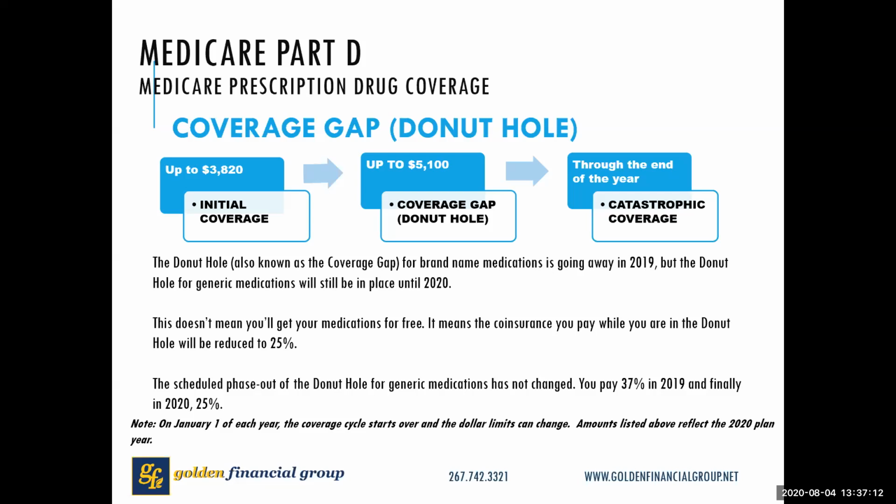So there are all these different phases, and throughout the year, when you go to your pharmacy and get your drugs filled, it'll tell you on your prescription plan or the receipt that you get back which phase you're in, or it should. Most of the pharmacies are doing that now. I get a lot of calls from clients during the last quarter of the year, because that's when you're most likely going to hit the coverage gap or the donut hole.